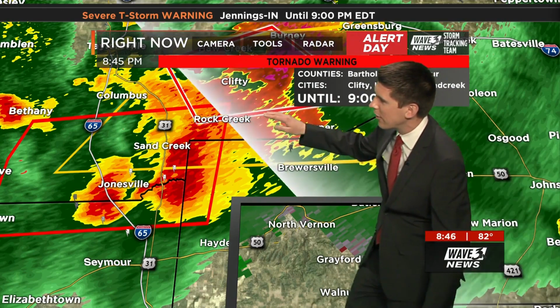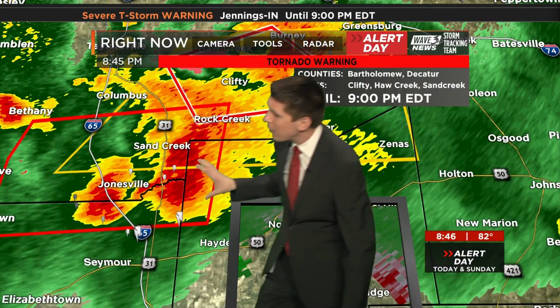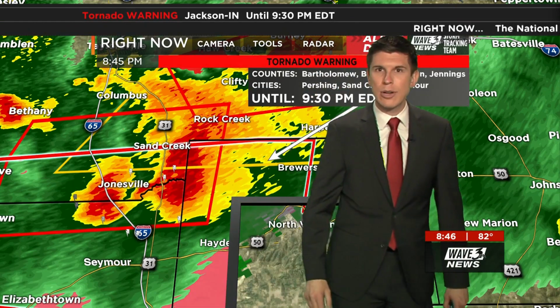I'll move that out of the way so you can see where that is, for the northwestern part of Jennings County, Indiana, and the very northern part of Jackson County. Oh, my goodness, it looks like we've got a brand new tornado warning here.